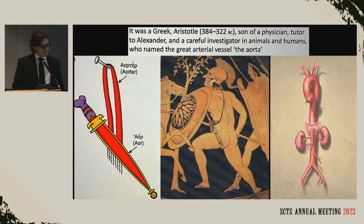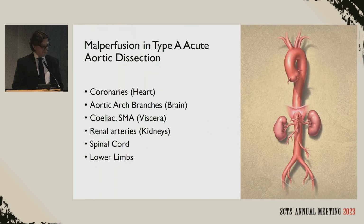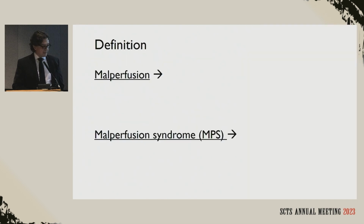You can see Greek civilization actually is quite unique because it has depicted a lot of details from social life to war on vases. And you can see that one in the middle. The aorta is really a hanger where they used to hang their daggers in order to fight. Out of this hanger, the aorta hangs the heart and all the other organs. I think Aristotle was mainly focused on the heart, but I'm going to be focusing on the other organs as well. So there you are. I think we have gone through this already. When a type A dissection comes, please take the aorta all the way around and consider all the arterial beds.